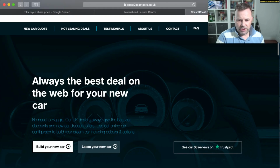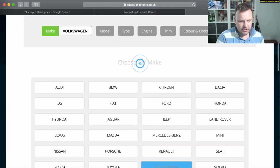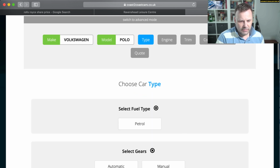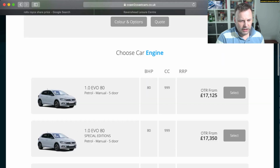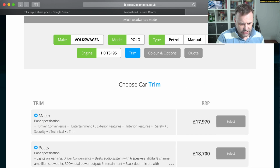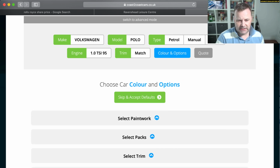So we're going to go build new car. And we're going to go Volkswagen. We're going to go, sorry, I can't see my screen. We're going to go Polo. We're going to go petrol, manual, I'm assuming it was manual, five doors, the only option, and we're going to go for 1 litre TSI 95, and we're going to go for match specification. Now I'm going to assume there's no options, standard colour paintwork, etc. Let's just see what this comes out at.